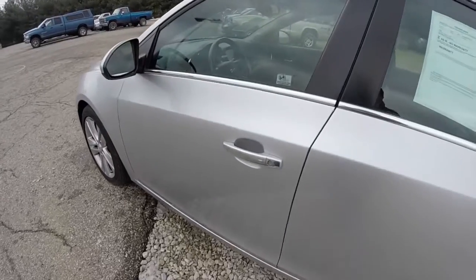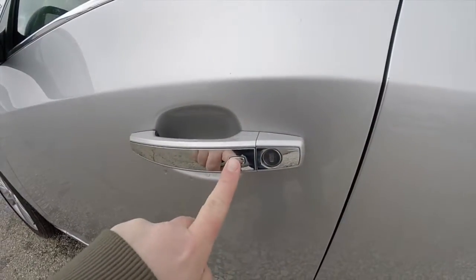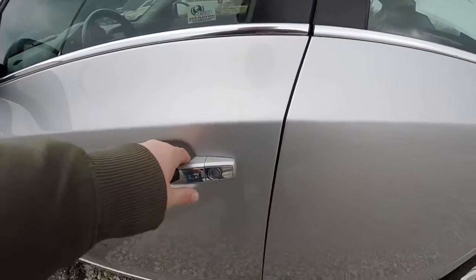Alright, locking and unlocking the vehicle is easy. By keeping the key fob in your pocket or purse, you can just press the little button on the door handle. It'll lock. To unlock it, you just press the button again and it'll unlock.